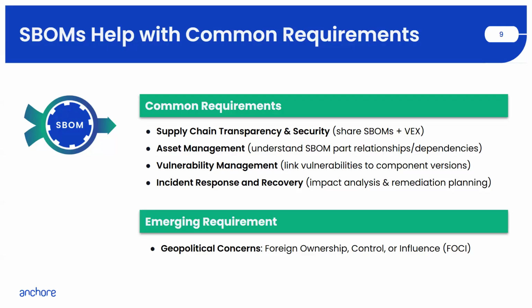So incident response and recovery. So can you perform impact analysis? Can you plan remediation? Do you know the impact of changing an upstream package to your application or to its transitive dependencies? And having confidence that you're not going to break your product by making a change to a vulnerable package that you rely on.